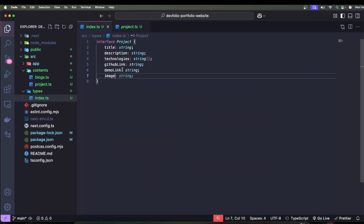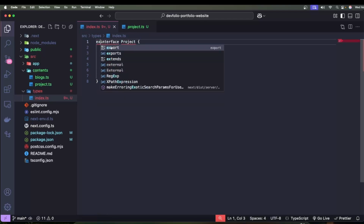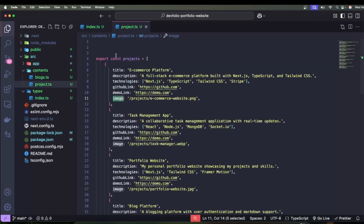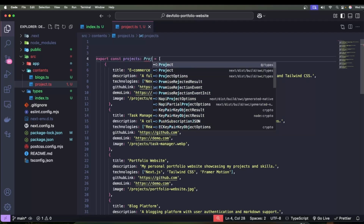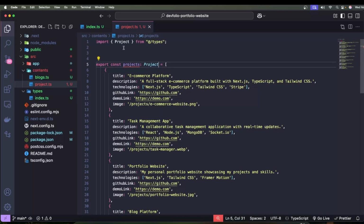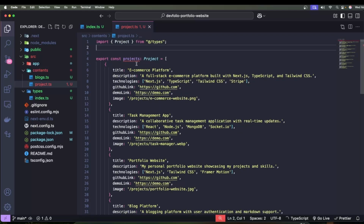Okay, so this is the type definition for this interface, and we can simply export it so that we can use it from other places. For example, after exporting this, let me use it here. Here we'll have to define the type definition. So let me define Project here, and import it from types. You can see right now you have the type definition. It's an array, so here we'll define an array and the problem is solved. Okay, so this is complete.